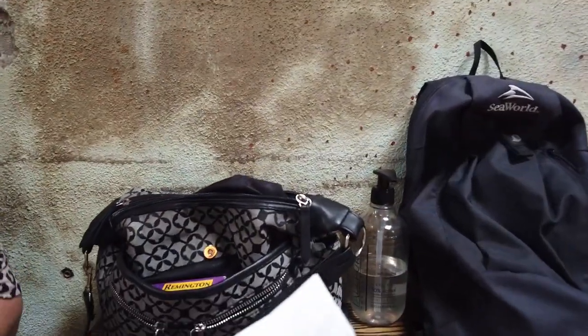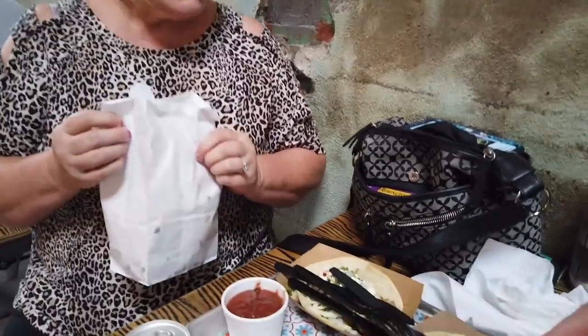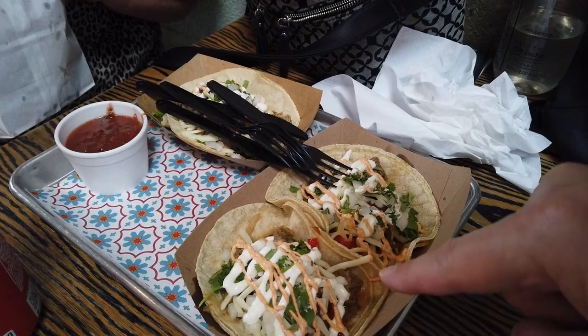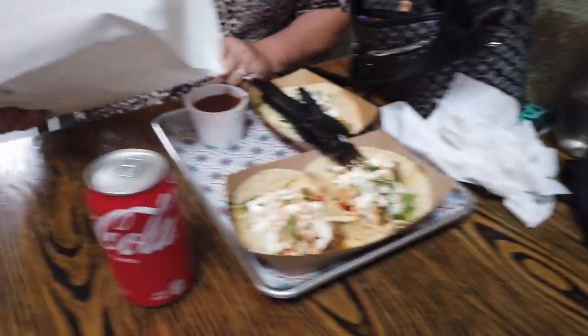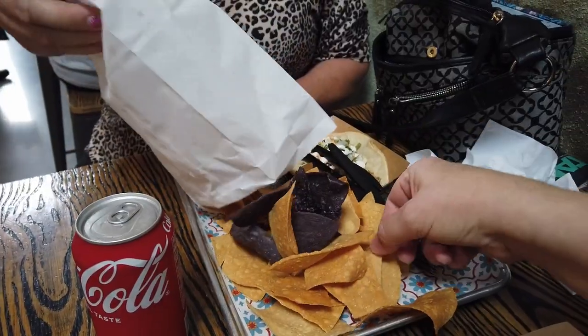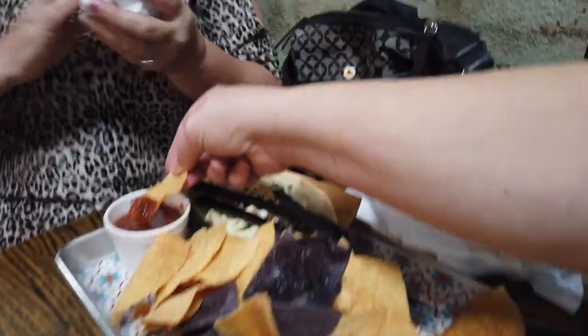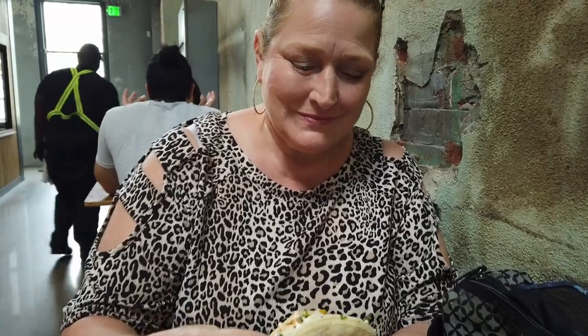Hey, baby, what do you think? Good. Chips. All right, one of them is pork, steak, and chicken or something like that. We got the salsa and we got some chips. And we're going to try this out and we'll tell you what we think here. That's good. We need a fork. Street tacos. Let me know how it goes. Let's try it. Which one is that one? This is the chicken.